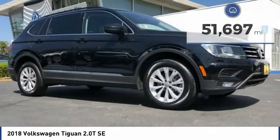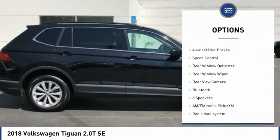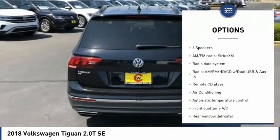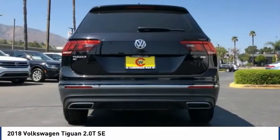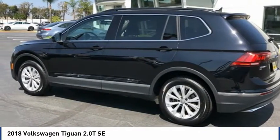Here are some of this vehicle's great options: electronic stability control, brake assist, traction control, remote keyless entry, four-wheel disc brakes, speed control, rear window defroster, rear window wiper, rear view camera, Bluetooth. Drive away with a great deal on this vehicle. Call or stop in today.